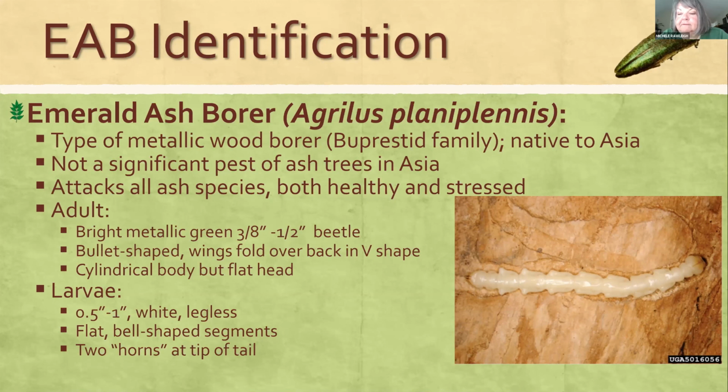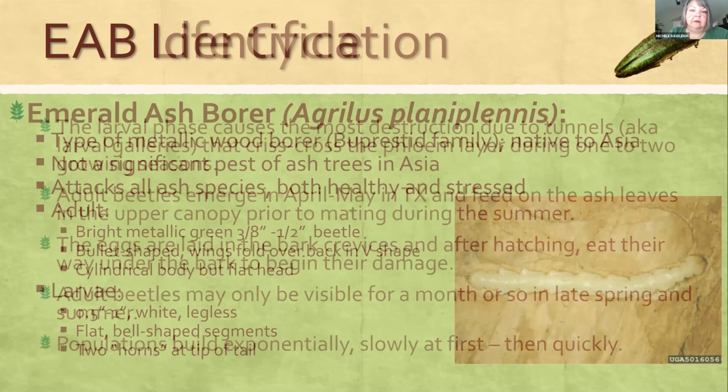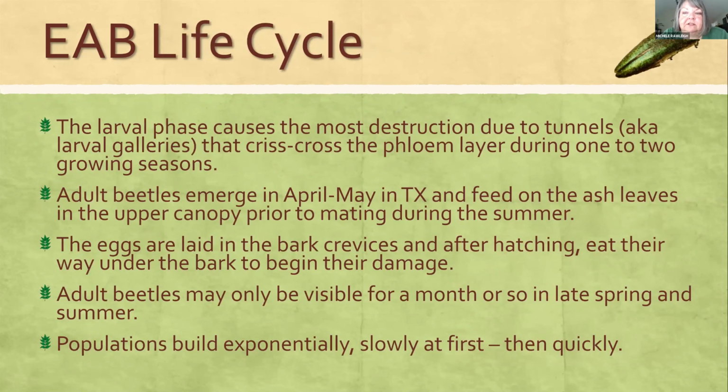It's characteristically got these segmented body parts, which is kind of characteristic. You can't really see in this picture, but there are little horns down at the other end, the left end being the tail, and the right side of the photo being the head. The larval phase is really what does the destruction here, because they are carving tunnels under the bark layer, and they crisscross the phloem, which is really interrupting the flow of nutrients and water.